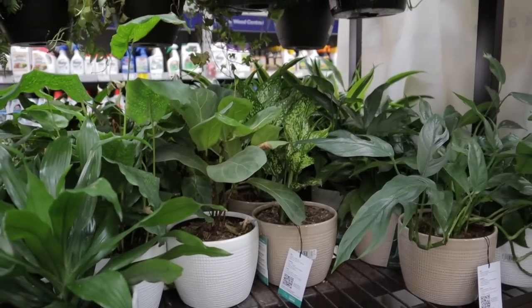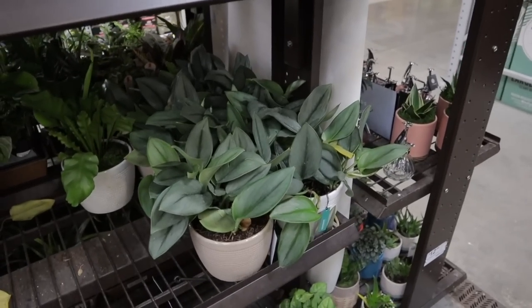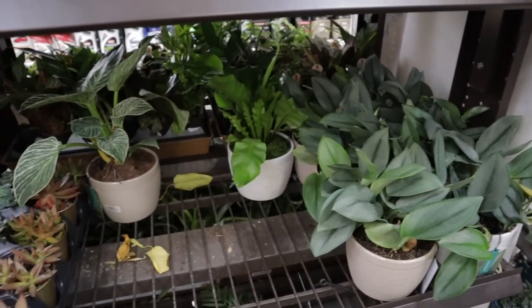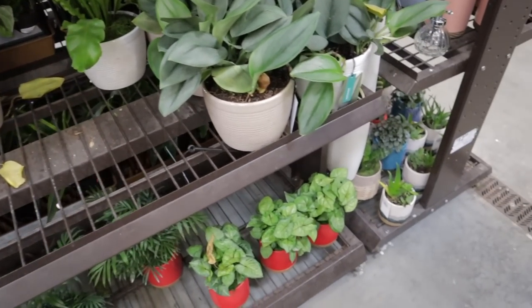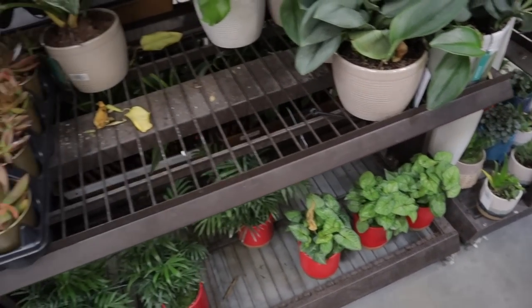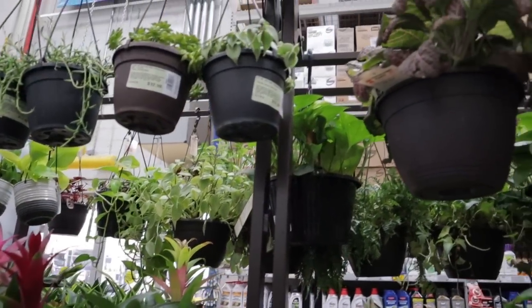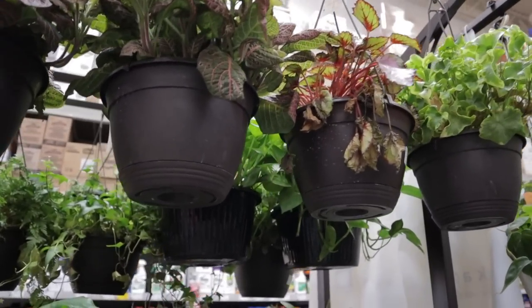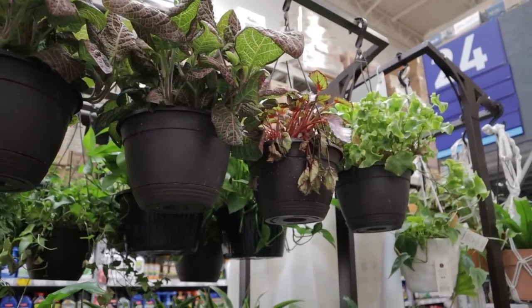Seeing if there's anything kind of hidden back there of interest. Don't see anything. Some more Scindapsis moonlight trubii. A little fern and a birkin. Really pretty syngonium down here. What do we have in the hanging baskets? Huge Fittonia, absolutely massive. Rex begonia, ivy. These are the larger baskets, so they are 20.